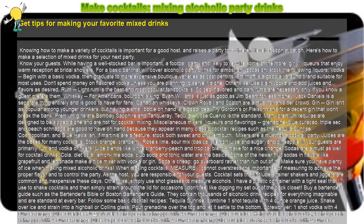Make cocktails, mixing alcoholic party drinks. Get tips for making your favorite mixed drinks. Knowing how to make a variety of cocktails is important for a good host, and raises a party to a different level of sophistication. Here's how to make a selection of mixed drinks for your next party.